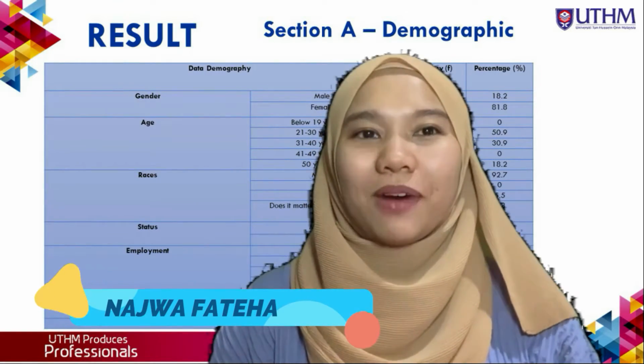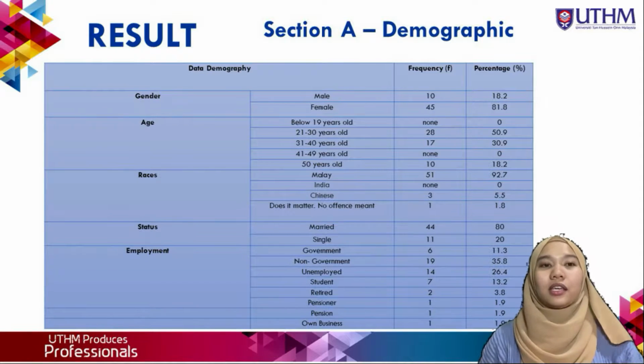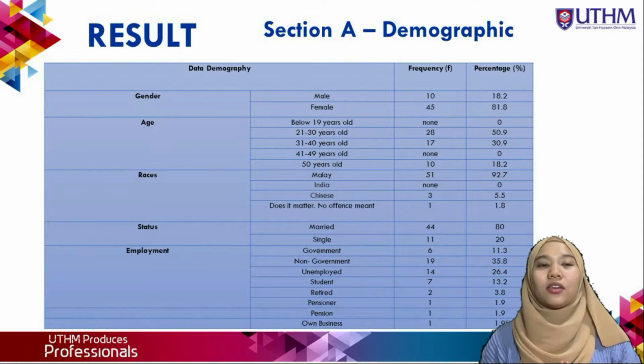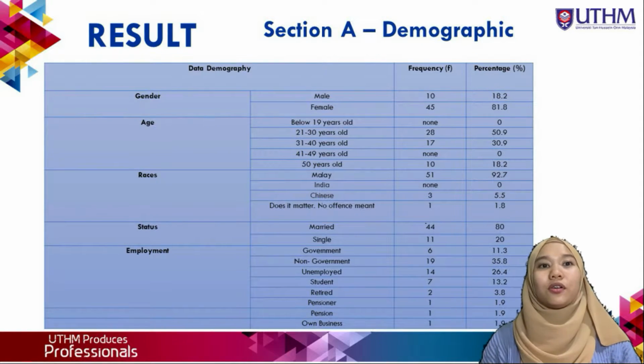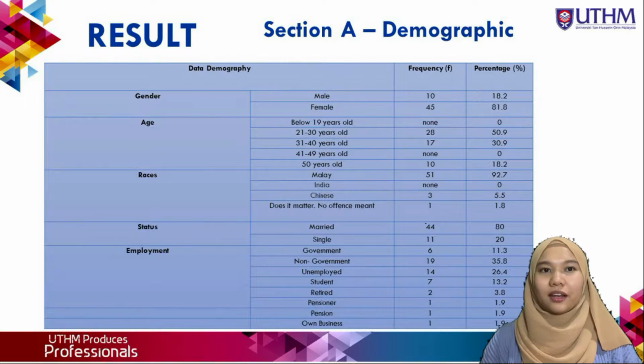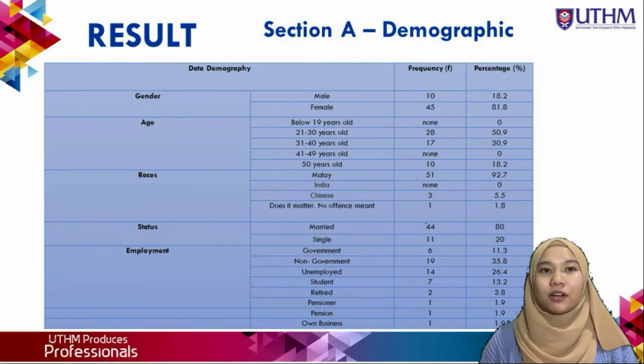Alright, I will proceed with my part, which is the result of this questionnaire. First, for the demographic data, the majority of our survey was responded to by females, which contributes 81.8%, while males only have 18.2%. Next, the majority age that answered our survey came from 21 to 30 years old, which contributes 50.9%.